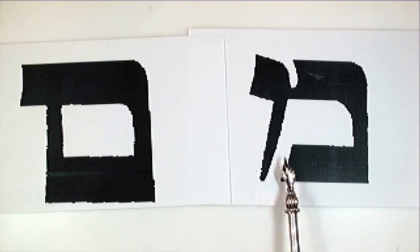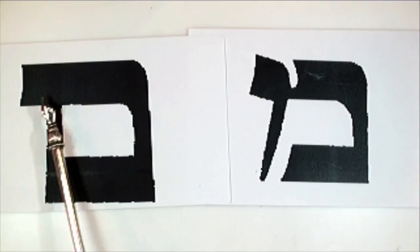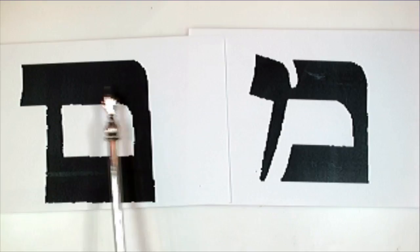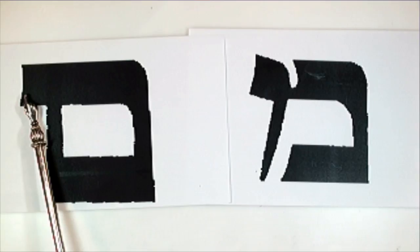The mem stuma has to be completely closed, and the roof of the vav here, which is attached now to the roof of the chof, the roof should extend further to the left. This is the head of the vav, but it should not be extended too far.